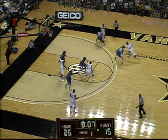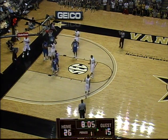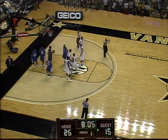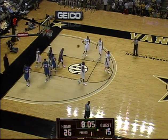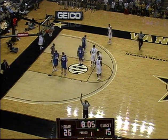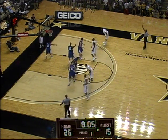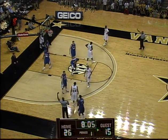Odom straight away, guarded by Troyley. Puts it on the floor. Blew past him, dished it inside. Oh. Festus dunked, but wave it off. There was a foul on the floor. I tell you what, he makes a great pass off of penetration right there. And when he heard the whistle blow, it was a great pass. They should have let it go. But when they hear the whistle like that, you got to put it on the rim to get two. Foul on Troyley, his first, team's third. Vanderbilt has not committed a foul in the first 12 minutes of this game.